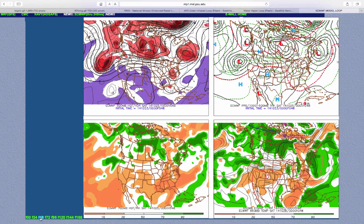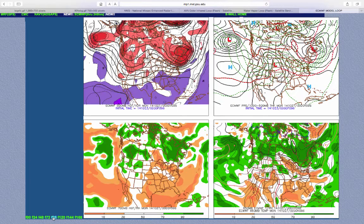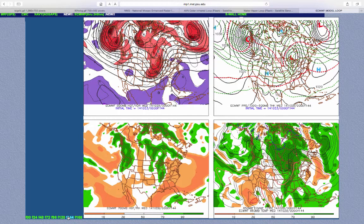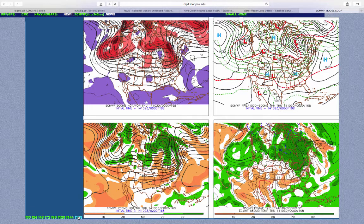With high pressure in control, expect clear skies and scattered cloud cover for Saturday, Sunday, Monday, and Tuesday, with temperatures rather seasonably warm, with temperatures in the mid to upper 40s for lows and lower to mid 60s for highs throughout the forecast area. By the time we get to Wednesday, we have a cold front that will move through the region with some scattered showers, looking for slightly warmer temperatures with upper 40s to lower 50s for lows and mid to upper 60s for highs.